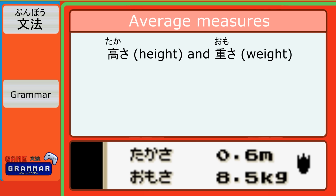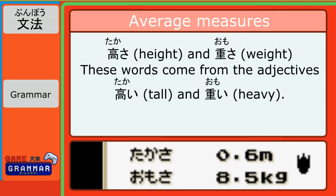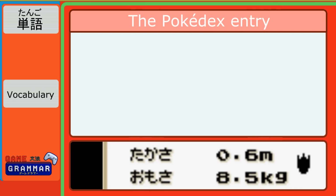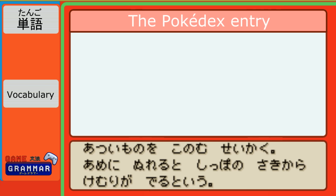The next two statistics we see are the takasa, height, and omosa, weight. Both of these words come from adjectives, takai, tall, and omoi, heavy, and would more literally translate as tallness and heaviness. All you have to do is replace the ending i with a sa. Hitokage's Pokédex entry reads as such.